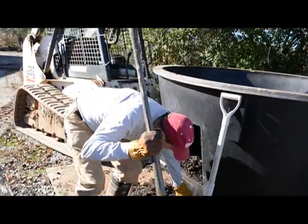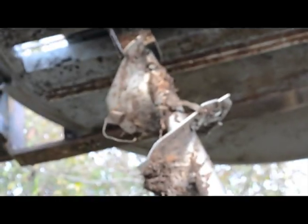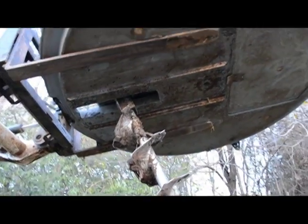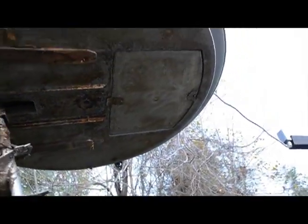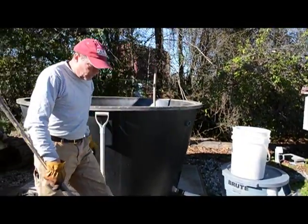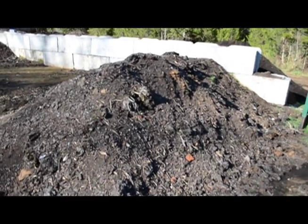One of my greatest nemeses is the straws. So now I'll take it out of this earth tub. It's not yet ready to be used because it's not stable, so it will continue to compost for anywhere from 3 to 6 more months.